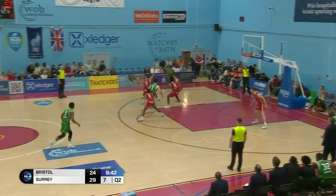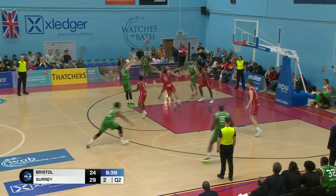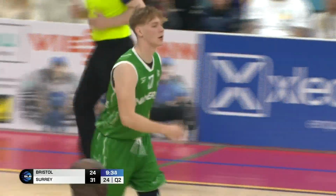Down the lane, driving left. 5 to shoot on the shot clock. Spins, turn around, fade away, gets it to go. What an incredibly tough shot.